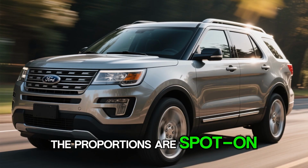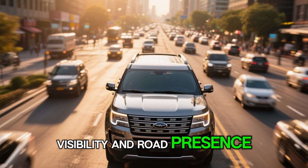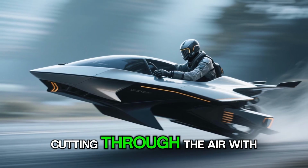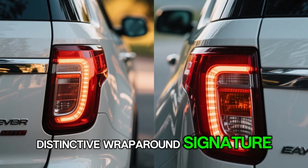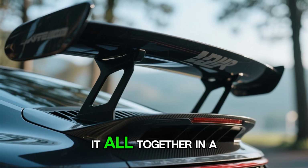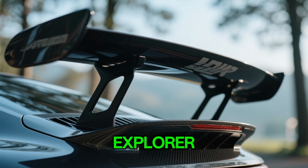The proportions are spot on, tall enough to offer commanding visibility and road presence, but with a slightly sleeker silhouette than past models, cutting through the air with better aerodynamics. At the rear, the LED taillights have a distinctive wraparound signature, and the subtle roof spoiler and lower bumper design tie it all together in a way that's modern but still recognizably Explorer.